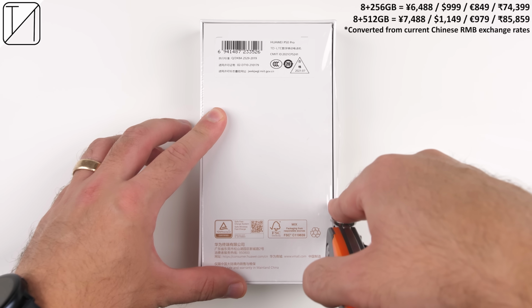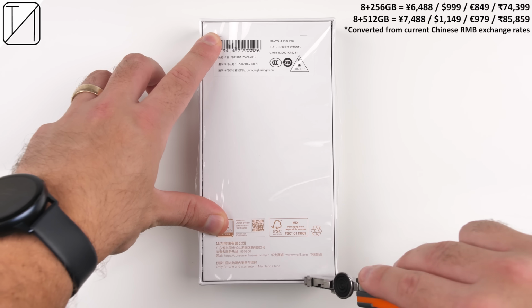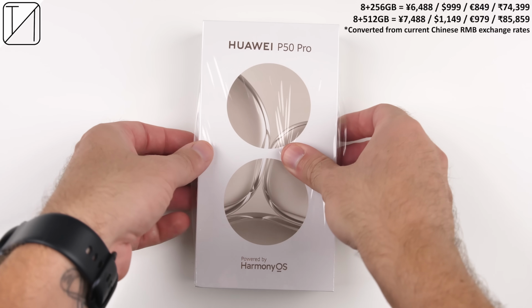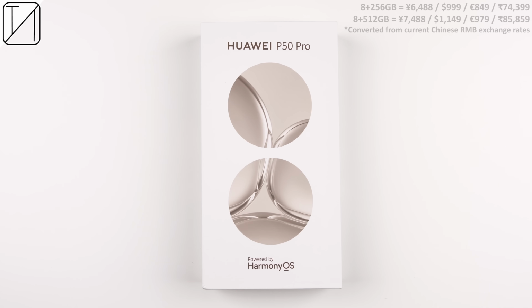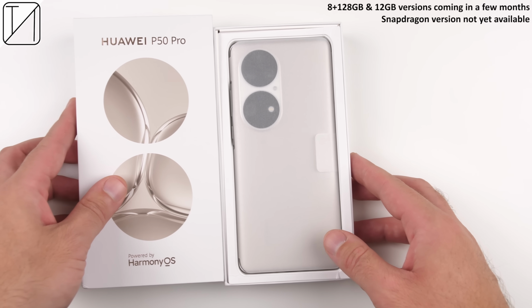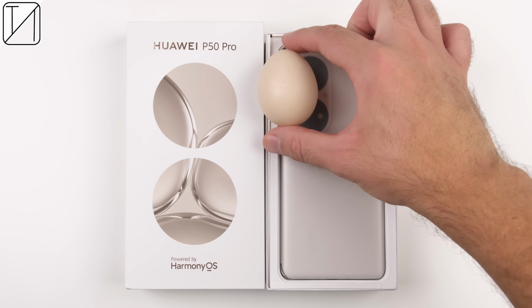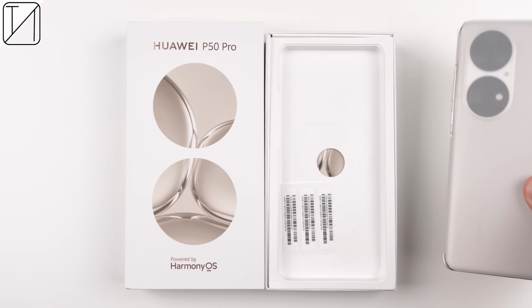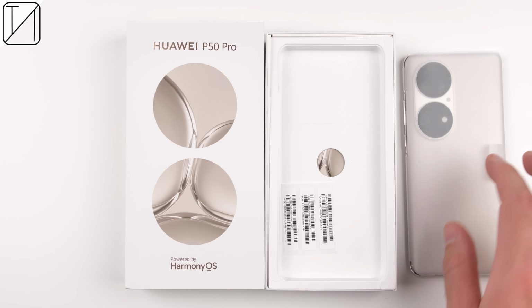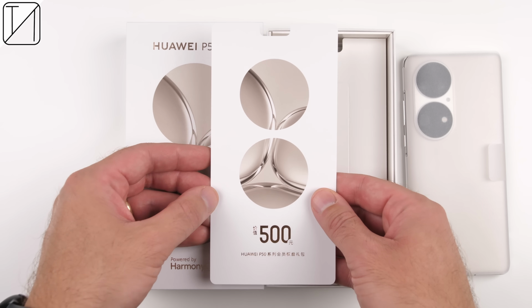I have the Kirin 9000 powered Huawei P50 Pro with me here today, which reflects the prices in the top right hand corner. I'm not too fazed about having the Kirin 9000 chipset variant since it's still an incredible powerhouse, but I am pretty bummed that none of the P50 series devices have 5G connectivity, thanks once again to the current US trade bans. The P50 Pro has topped the leaderboards in terms of display and optics on DxOMark, and I have no doubt that it will deliver.